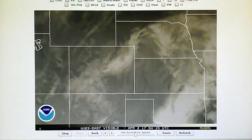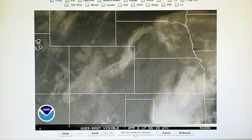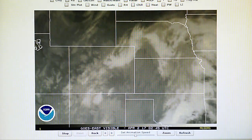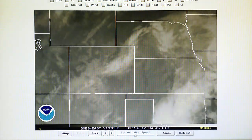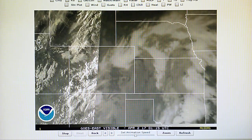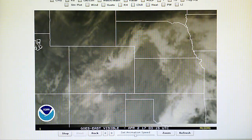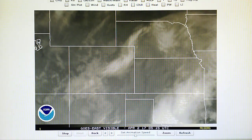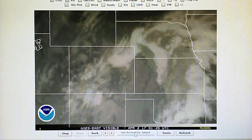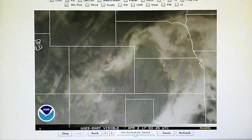Okay, today is April the 1st, 2017, and right now at 11:45 p.m., we have a temperature of 56 degrees. That's gone up a little bit in the last half hour. So we've got a temperature of 56, a relative humidity of 64%, and the dew point is 41 degrees. The barometer is reading 29.95 inches.